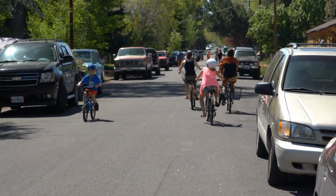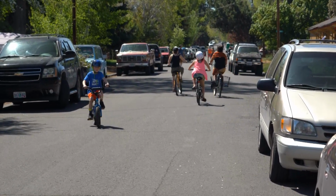The vast majority of the neighbors that we came into contact with were extremely happy with the idea, even if they weren't interested in bicycling or walking on these streets. They were happy with the idea because the nature of their street, the character of their street had degraded, and they recognized that this greenway was going to promote the residential values.